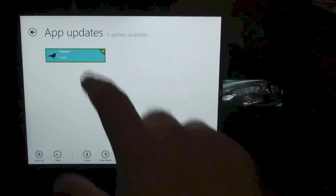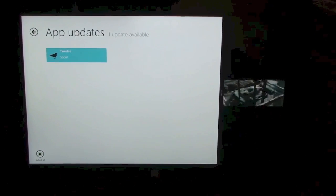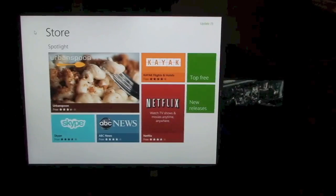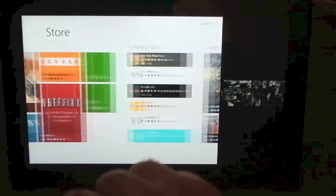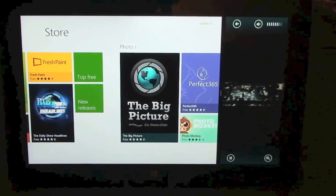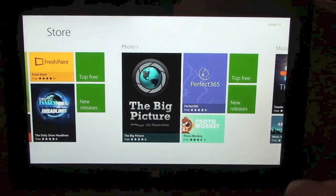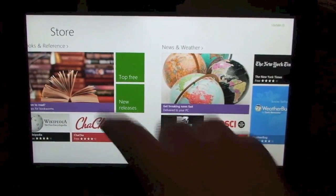To me, the Surface is aimed more towards the business-minded person. Yes, there are some video games, but there are a lot of productivity apps here. There you go, Joyride, which I haven't played, Hulu Plus. You get the usual. I wouldn't say that it's lacking because I'm never going to go through all these apps. Eventually, they will catch up.